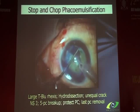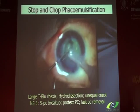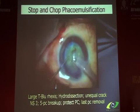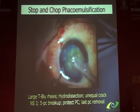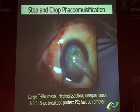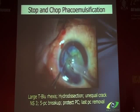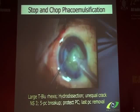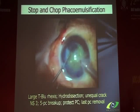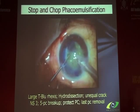These are not always easy because if the cortex is not completely milky, they don't rotate easily. The swollen cortex actually impedes the rotation. And here again, it's a crumbly kind of nucleus, so you have to take the parameters down. A little bit of adjustments has to be done on the flow rates and the vacuums, so that one can individualize the phacoemulsification to the case.